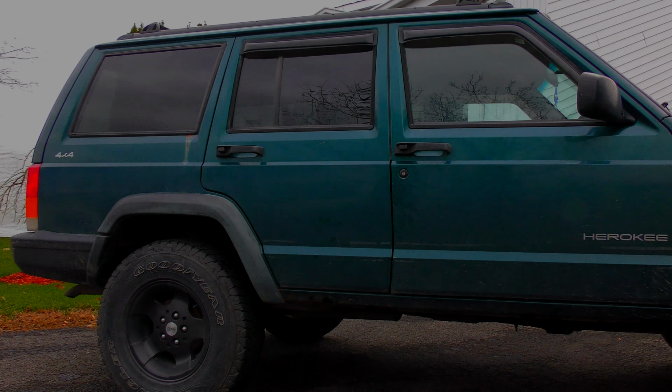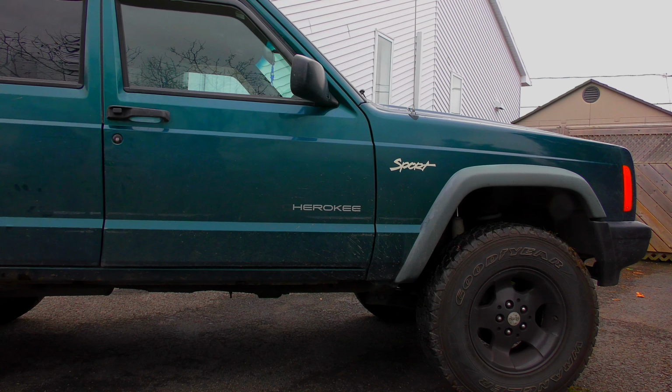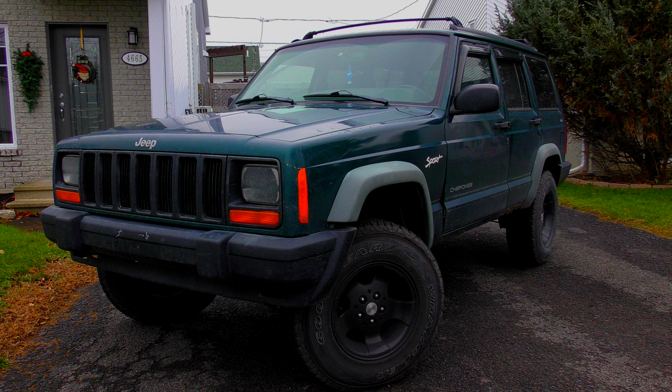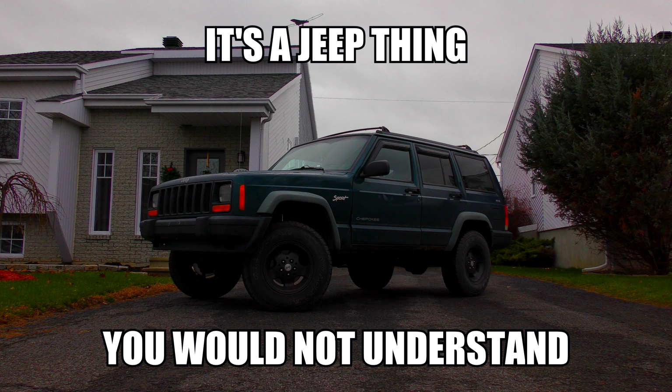This is a 1998 Jeep Grand Cherokee, the staple of American outdoorsmanship. Well, as long as it consists of being stuck in mud or in the snow pile at the end of the parking lot. It's a Jeep thing, you will not understand.